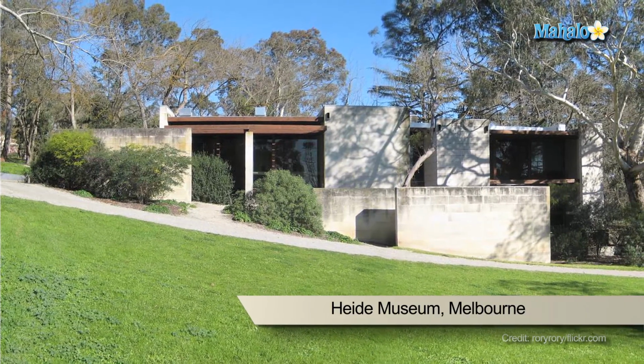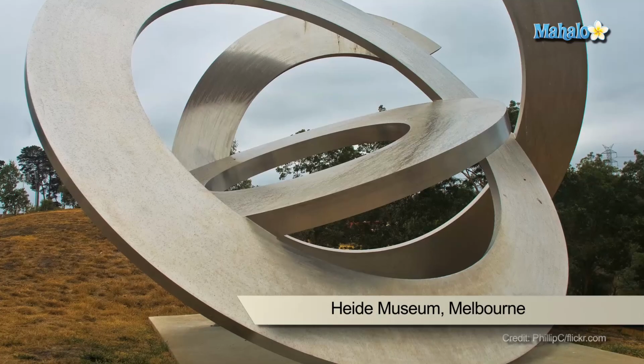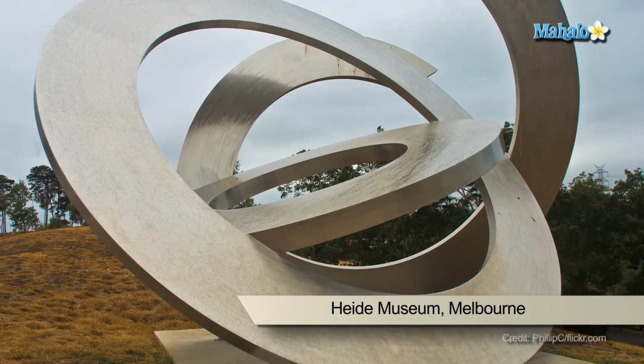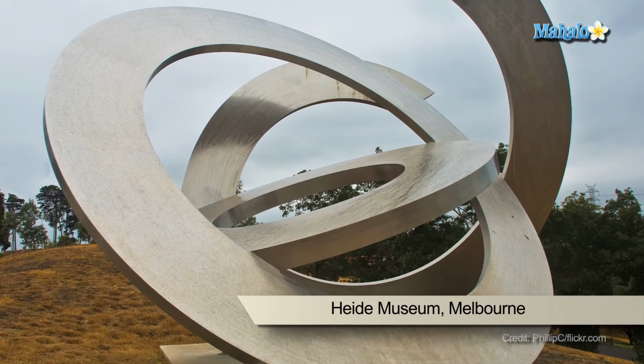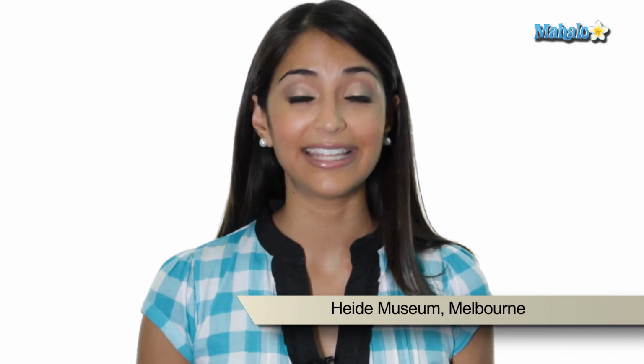Nowadays, when you visit the museum, there are several detached buildings and 16 acres of garden that go all the way down to the Yarra River. The gardens are always free to visit, but the museum tickets go for $12 for adults, and kids under 12 are always free.